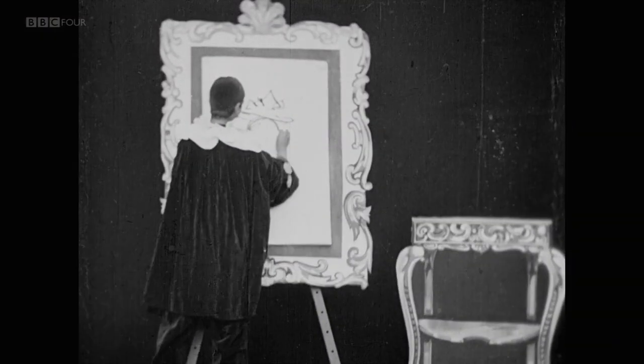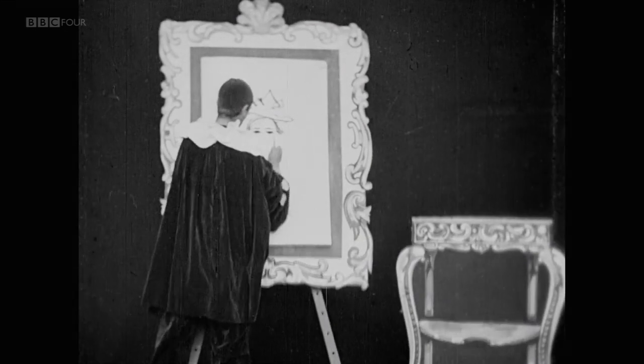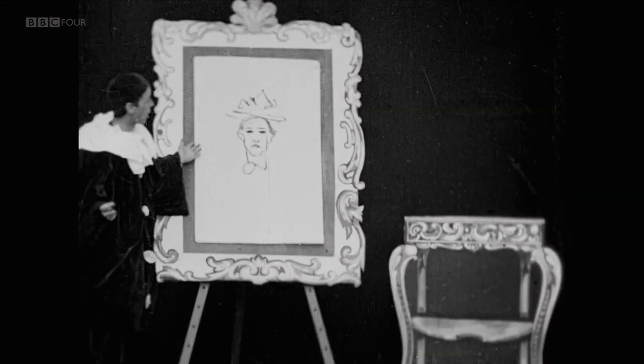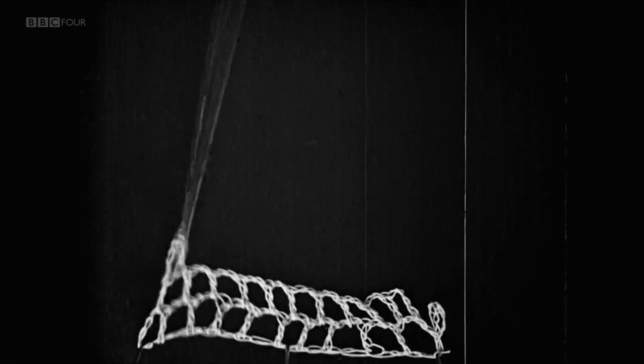He was somebody who'd done lightning sketches himself, the technique of going on a stage and drawing quick caricatures of recognisable personalities, people from the audience. And this was a skill that could be brought into the cinema. Booth stopped the camera to replace a drawing with a real woman. He ran film backwards so that cotton would weave itself.